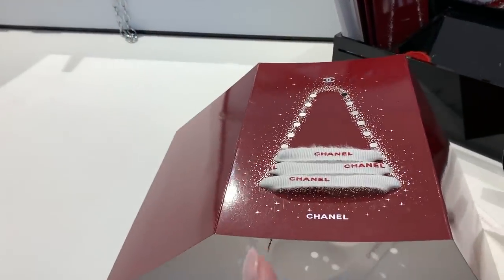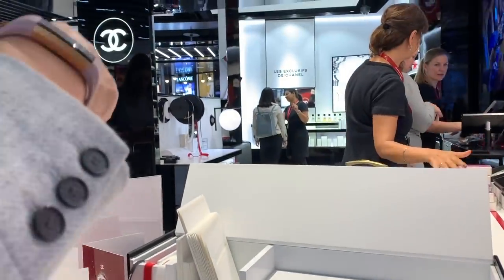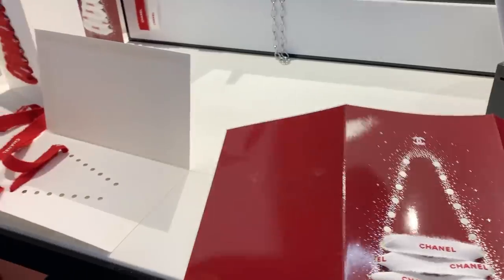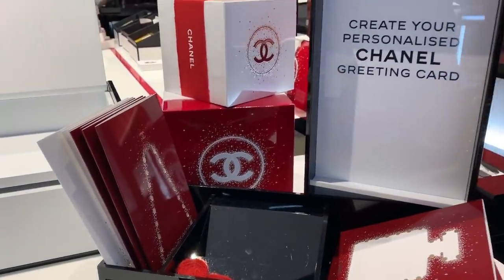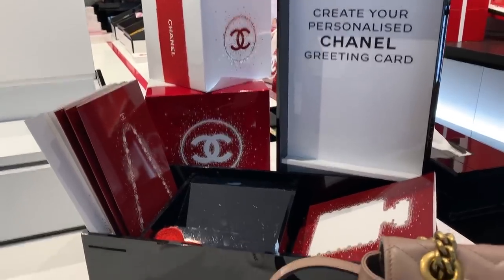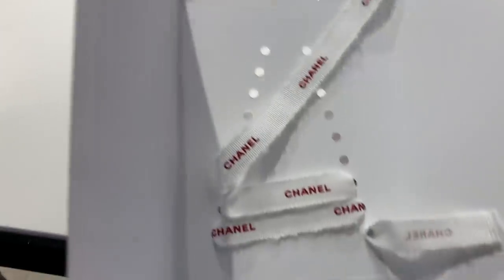Super random, but we are in the middle of doing Chanel Arts and Crafts. So this is just at their beauty counter at Heathrow. And my mum is doing a white one and I'm doing a red one. You can basically thread your own Chanel card. How cool is that? So I'm just in the middle of doing mine.